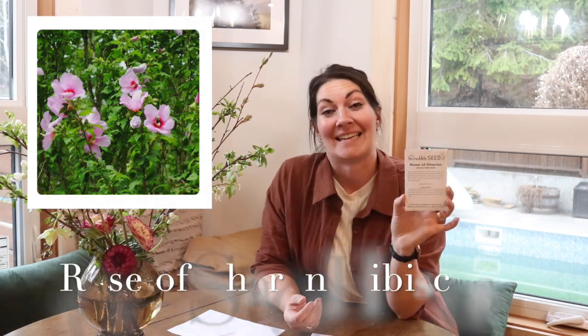Okay, the next one, Rose of Sharon Hibiscus. I'm so excited for this. So this is a bit of a risk for me. This is zones 5 to 8, and if you've watched my videos before, my neighbor says we're a zone 5, but I'm a little bit hesitant to go out and buy an expensive tree that's a zone 5. So I'm willing to try a seed packet that says zone 5.